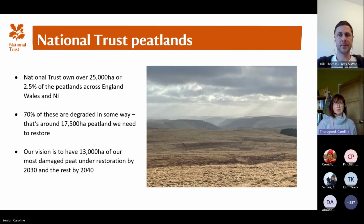We know that 70% of our peatlands are degraded in some way, so it's similar to the national figure of around 80%. So for us, that means 17,500 hectares of peatland that we need to restore. And the targets that we've set ourselves is to have restored our most degraded peatlands, that's 13,000 hectares, have that under restoration by 2030 and the rest under restoration by 2040.